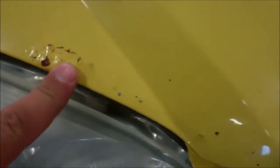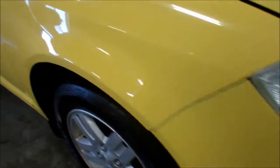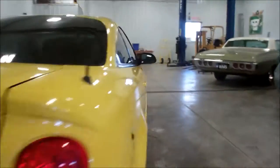Close up of any of the blemishes, you've got a little bit of rust starting on the hood. Stone chips across the entire front. Tires are at 20%. Rear end, you're going to have a couple of scrapes right here. The bottom, right in front of the rear wheels, you have rust starting there. Also there.